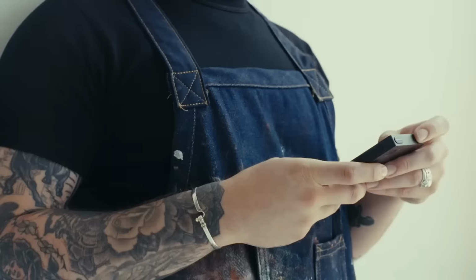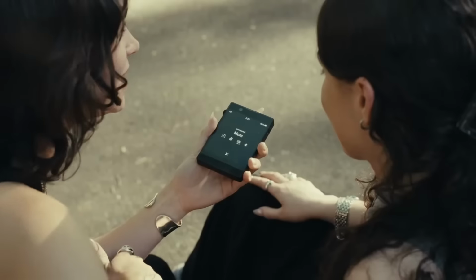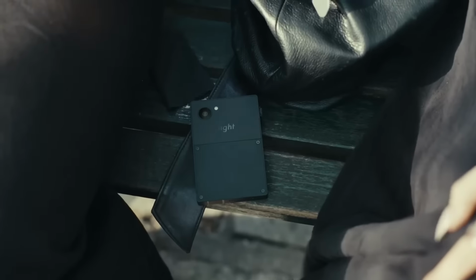Hang on a minute, what's this Light Phone? A phone where they removed a bunch of features and upped the price? But that's our thing. Oh, hi there, I'm Sam Tucker from Apple. And you may have heard recently about the new Light Phone 3 that's coming out.